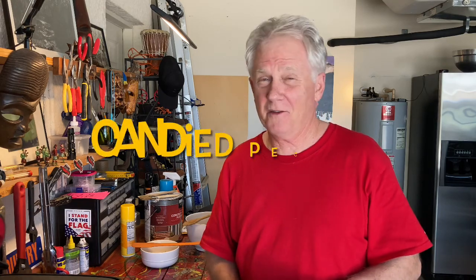It's Tuesday. In any event, we're gonna make candied pecans. They're not only fun to make, they're really easy to make, and they're really good to eat. The recipe is in keeping with our mandate to have 5 ingredients or less.